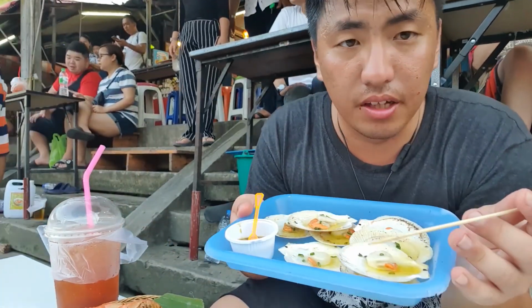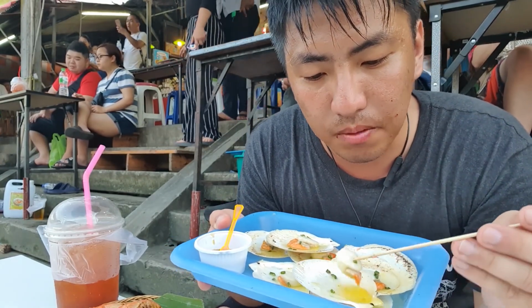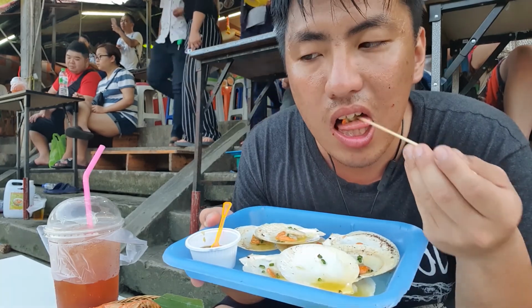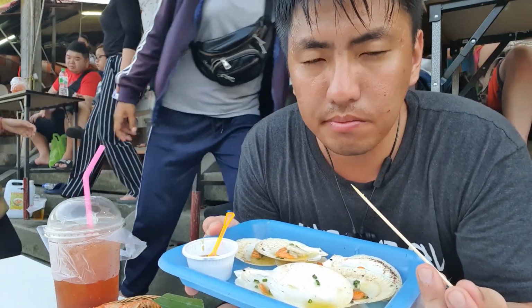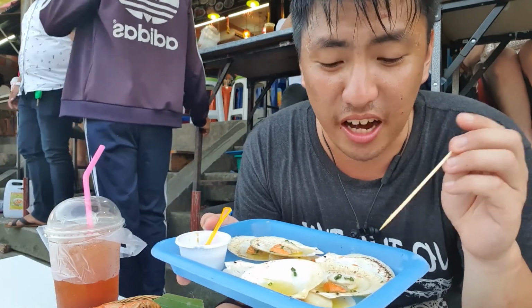Next up, we have the garlic butter scallops. They're a bit small, but I'm gonna dip in the garlic butter sauce. I gotta say, garlic butter is my favorite combination when it comes to scallops.